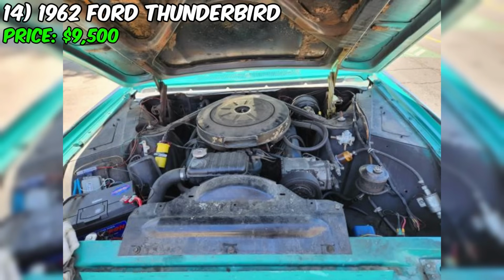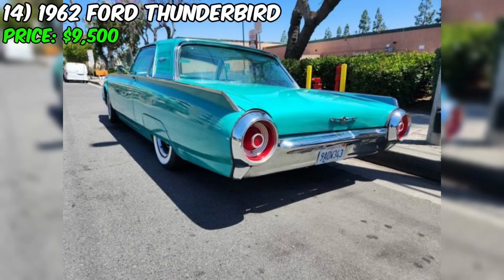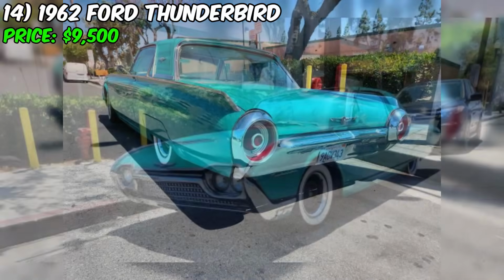One thing that really sets this Thunderbird apart is its custom paint job. The seller doesn't provide many details about the specific color or design, but a custom paint job is always a great way to make a classic car stand out from the crowd. Whether you're a fan of bold and bright colors, or more subtle and understated hues, this T-Bird is sure to make a statement wherever it goes.